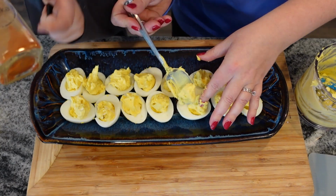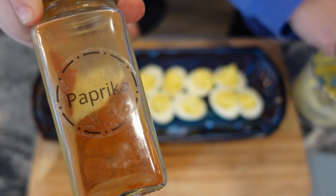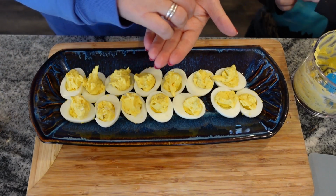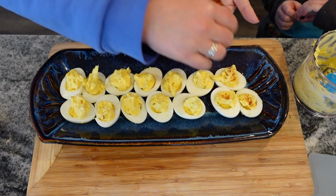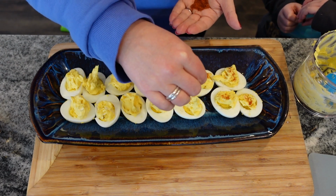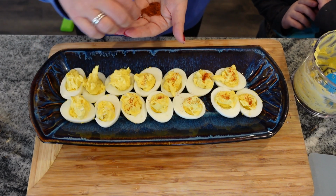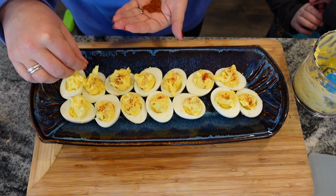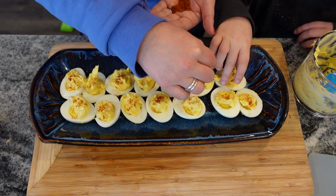Paprika. I don't want to move the camera, but I did just put the rolls in the oven. And if you counted, you may see less than 18 deviled eggs here, because we had 9. You cut them in half, you should have 18. And look at the paprika. So I put the others off to the side. We're gonna save those for snacks, just because we have so many, we don't need them.